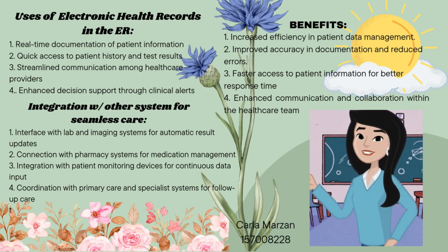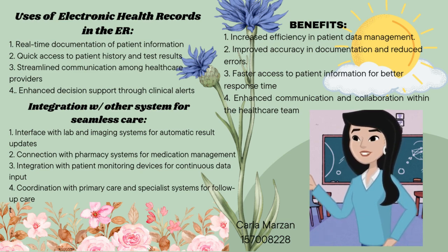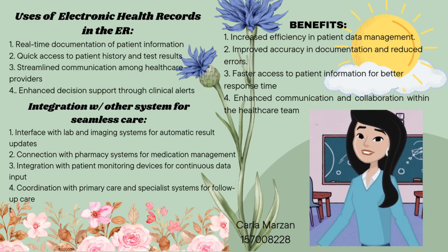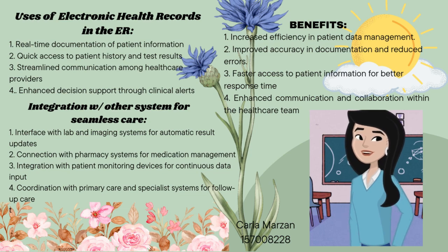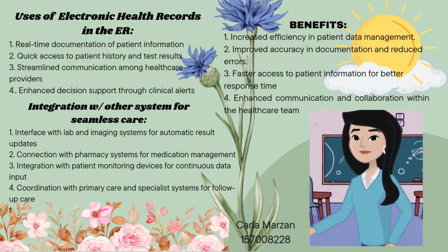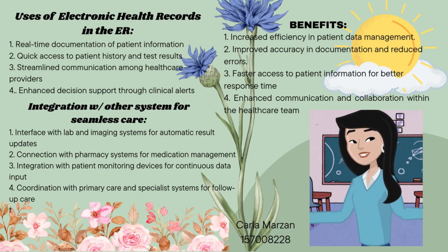Vital signs from heart rate monitors and blood pressure devices are automatically updated in the EHR, saving nurses from manual data entry. Number 4, coordination with primary care systems. After an ER visit, discharge summaries are sent to the patient's primary care physician, ensuring follow-up care is informed by their ER visit details.